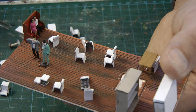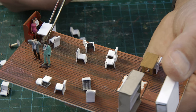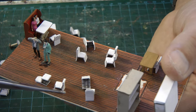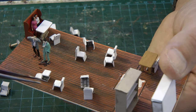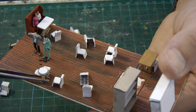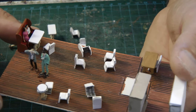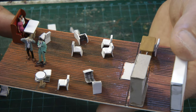So the idea is, along this wall here, we will have three sets of tables, 1, 2, 3, with 12 chairs. And on this side here, we'll have the two round tables with 2 chairs. Something like that. So that's plenty for that room. So that's how I'm going to lay out these two rooms. So now I've got lots of painting to do.